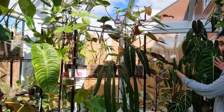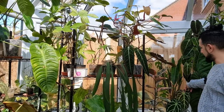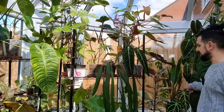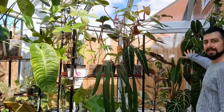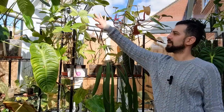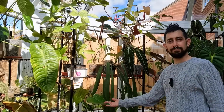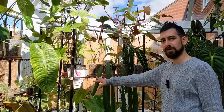Right, and this is the other side now. You can see I've got the crystallinum seedling here, or seedling propagate, actually. I think this was a pup originally. And we've got the billietiae, the melanochrysum here that you might be able to see. The queen is here, the serpent, some alocasias. This is the Florida Ghost. There is a pedatum, the philodendron White Princess, which is looking a bit scraggly at the moment because I've taken a lot of cuttings from it.